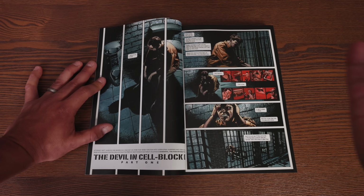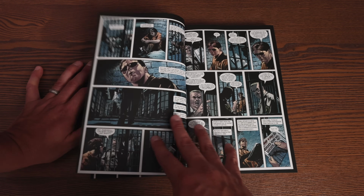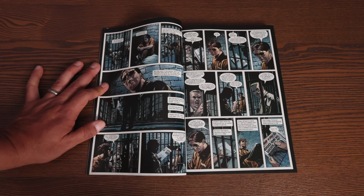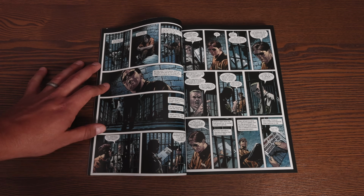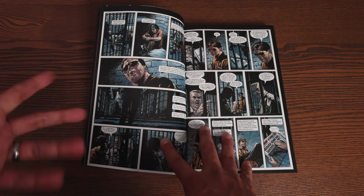That's mystery number 1, and you will find out through this book who that is and what their purpose is. But yes, Matt Murdock is now behind bars. But what makes this such a compelling run is that Matt Murdock is not alone here.